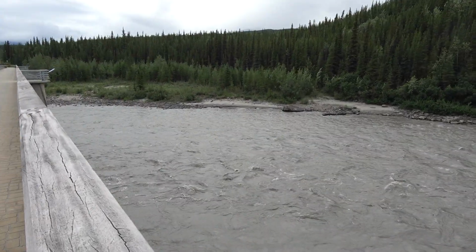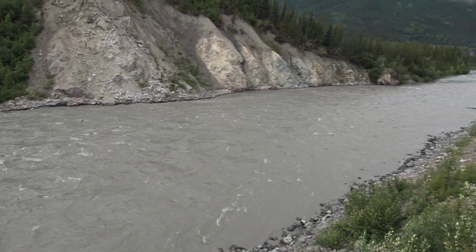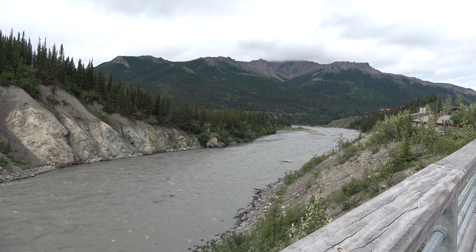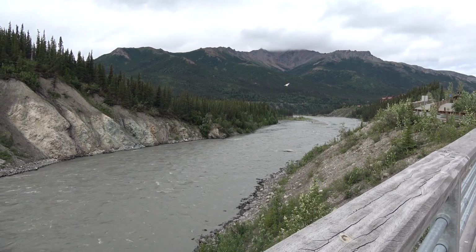The Alaska Range continues to rise, but the river wears down its channel at the same rate or faster, and so holds its own against the change. At the end of its journey, 150 river miles from its headwaters, the Nenana empties into the Tanana River.